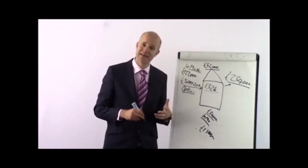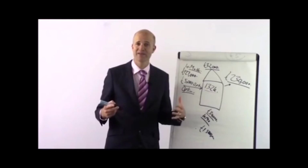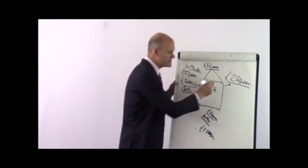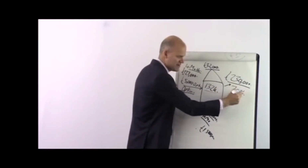However, commercial lenders think with a more commercial mind. Commercial lenders being the high street banks, but the business arm of them. So I approached Lloyds with this particular example. I said, do you know what? It's going to be worth 230. Let's say I only want to borrow 70% of that.